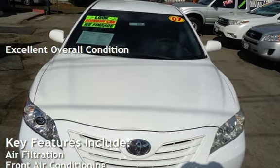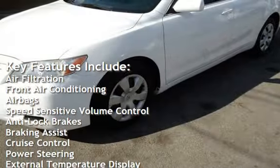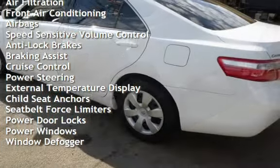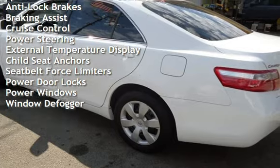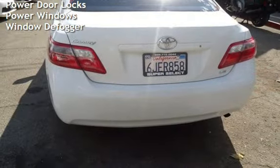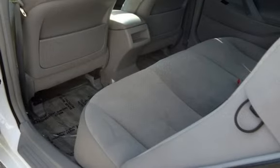Key features include air filtration, front air conditioning, airbags, speed-sensitive volume control, anti-lock brakes, braking assist, cruise control, power steering, external temperature display, child seat anchors, seat belt force limiters, power door locks, power windows, and window defogger.